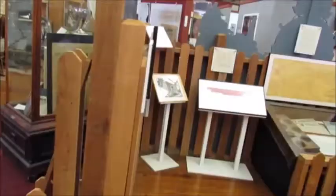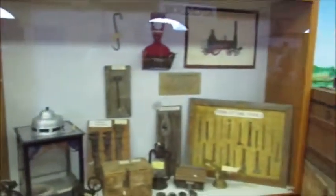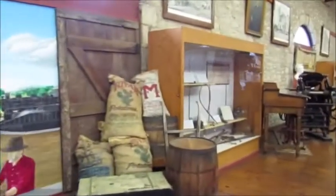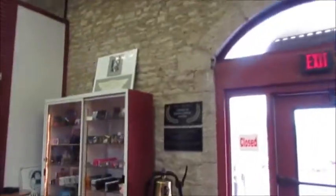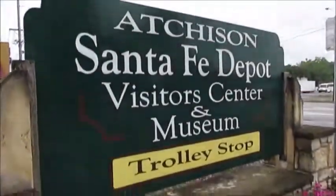The museum also features exhibits on Lewis and Clark, Amelia Earhart, Jesse James, and the railroad history of Atchison County. Also, you can explore the museum on the inside and where the trains are today.